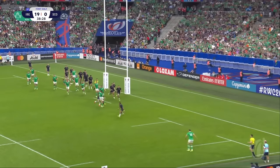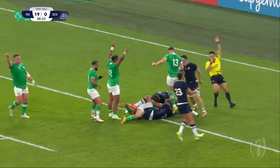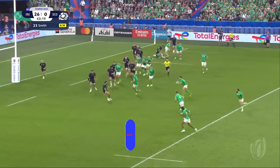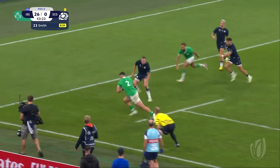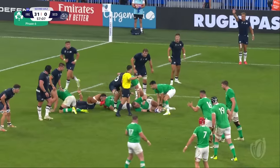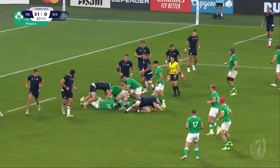Fine. Sexton flings it wide. Keenan's away. Can they catch him? No, they can't. Murray. Gary Ringrose. Sexton standing deep. Ireland menacing again. Gibson Park injecting the pace. Sheehan's on the wing. Sheehan's in for the try. Scotland infringe again. Ireland can rampage again.